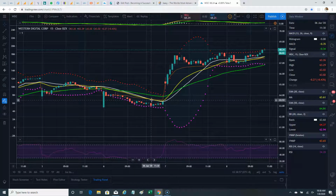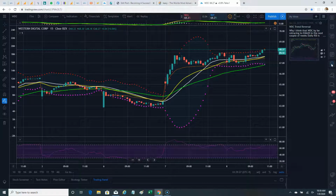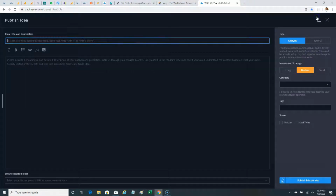And if I want to publish an idea, that would be one of these public charts, my ideas, idea stream. Which one is which here? Hot list, calendar, data window, watch list, detail, alerts. See my ideas. Okay, so these are my ideas. If I want to add an idea, I need a clear title that describes the idea.